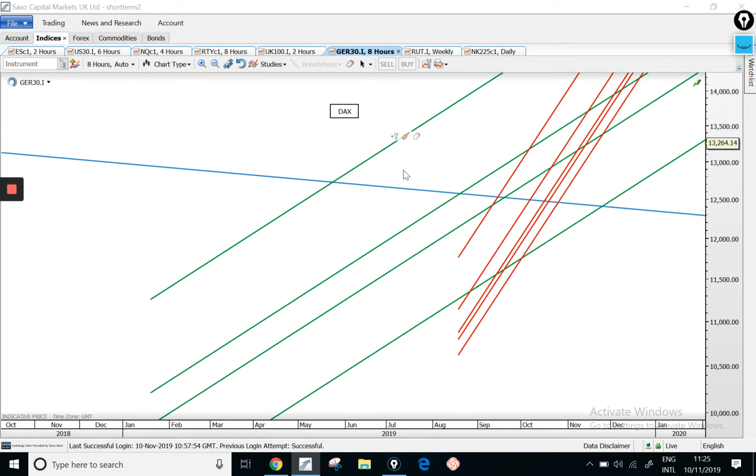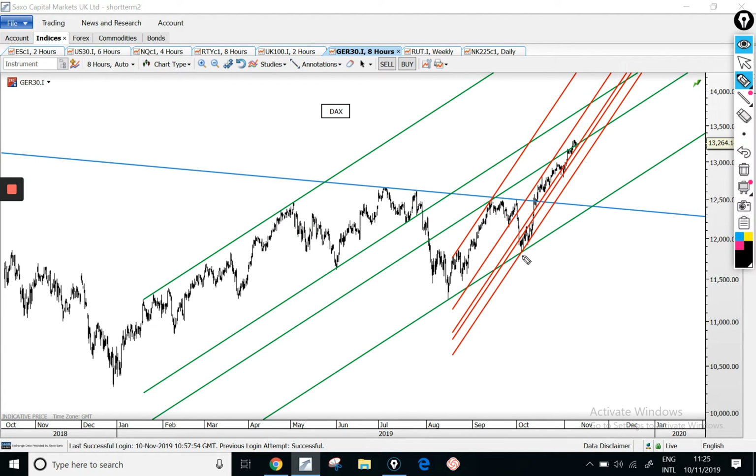DAX, the green bottom band was our buying point, and we bought at 11,850. We ran for just below 600 points. We closed at the blue resistance, and now the blue resistance was broken. I personally didn't buy it, which is very sad. But back then it was really looking, oh yeah, nice profit. But look at this move.